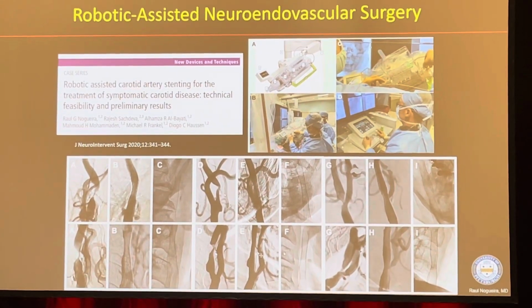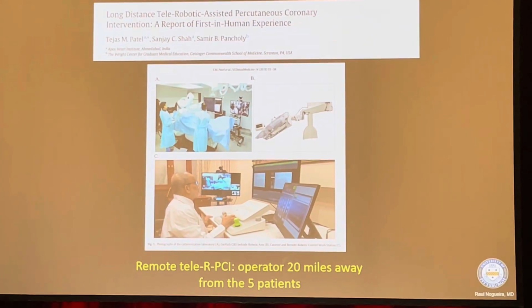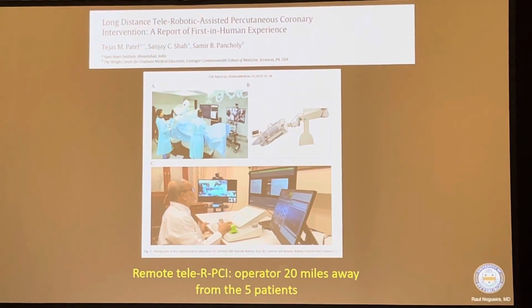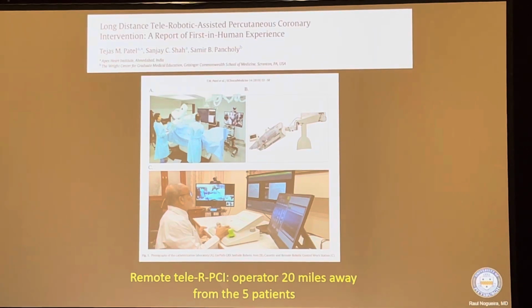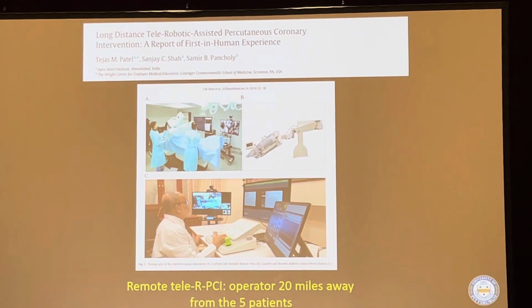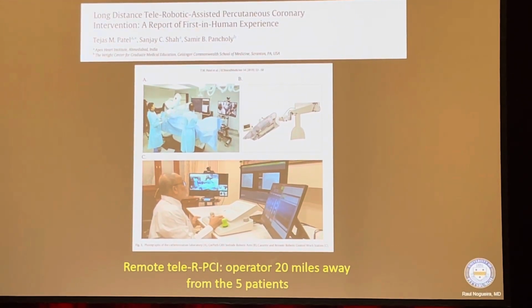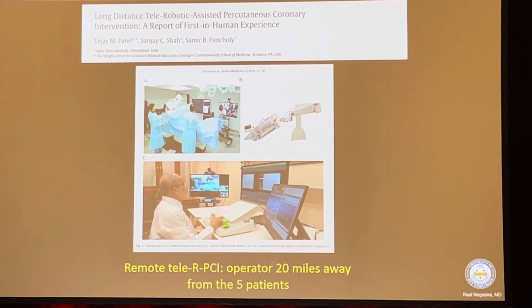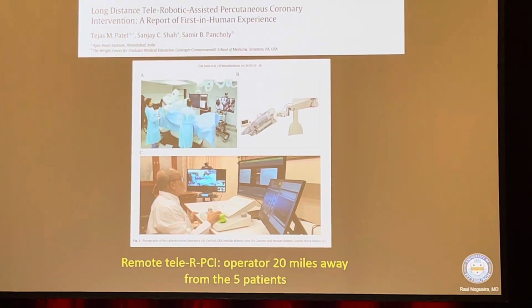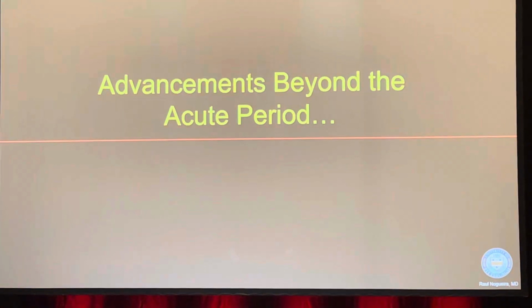But what is really promising, in my opinion, is not robotics, but rather telerobotics. This is a paper where an operator, 20 miles from the patients, using a robot, placed coronary stents to treat patients with heart disease. So we do have this technology already, and for a country like Australia, where you have a lot of problems with distances, something like this could be very, very applicable.